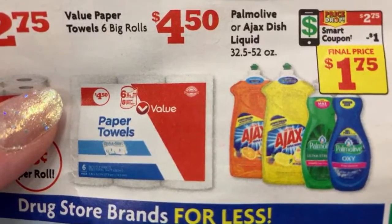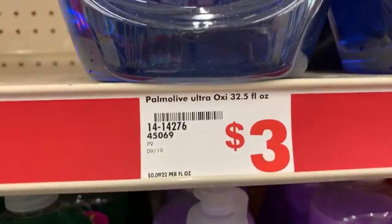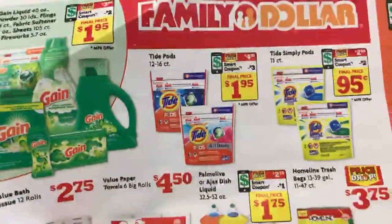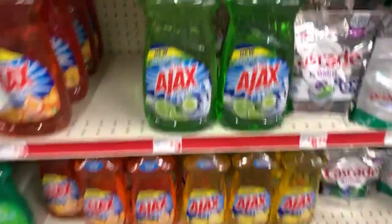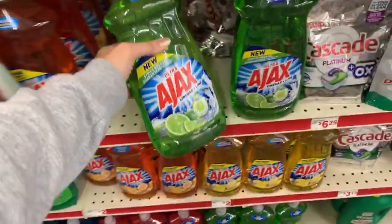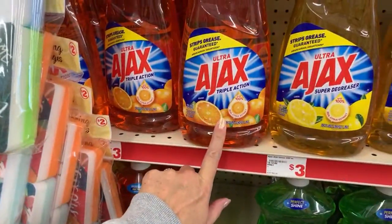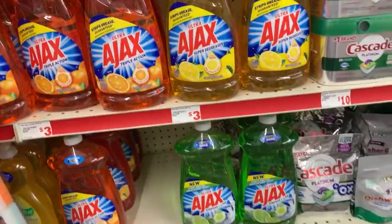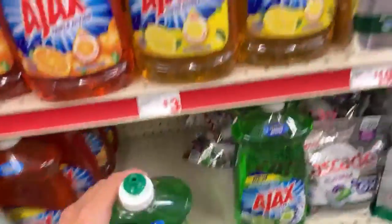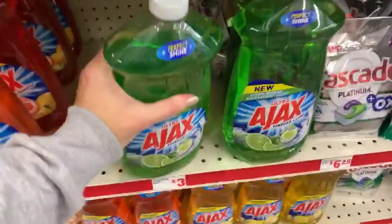Okay, 32.5 to 52 ounces. So this bottle that's normally $3 is going to be $1.75. And then the huge Ajax up to 52 ounces. These huge ones that are normally $3 are going to be $1.75. And my store has the vinegar and lime, the super degreaser, the triple action. I think that's it. The triple action, the vinegar and lime. I actually want to smell that. And the super degreaser, you guys can get all for $1.75. This smells nice. It doesn't smell like vinegar at all.